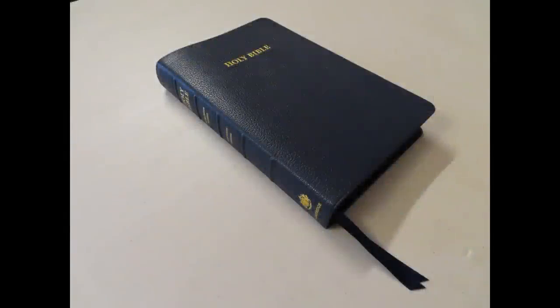The most exquisite King James Bibles, meaning the best made, the most beautiful, definitely the most unique King James Bibles in my collection. I'm going to be doing a review of six Bibles today. First, we're going to start out with the Cambridge Bible, sort of a turquoise Bible, very beautiful.